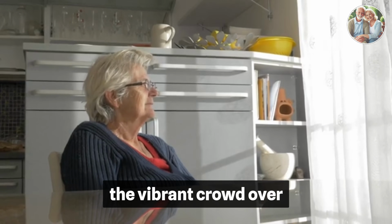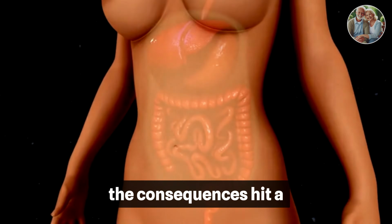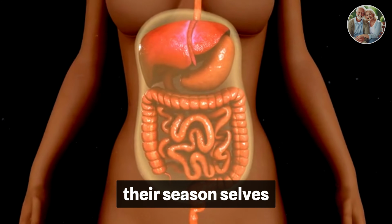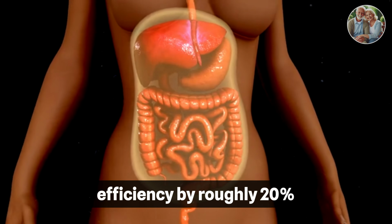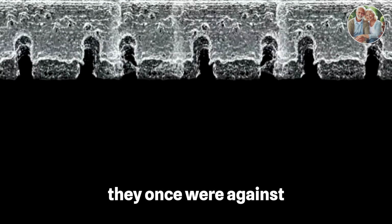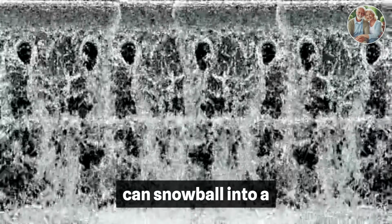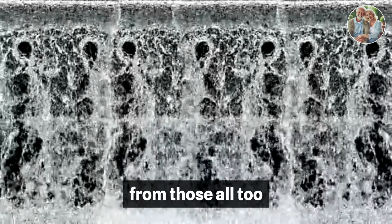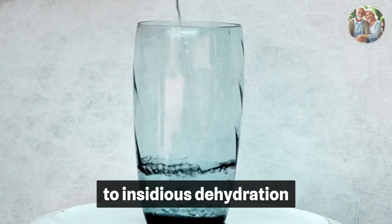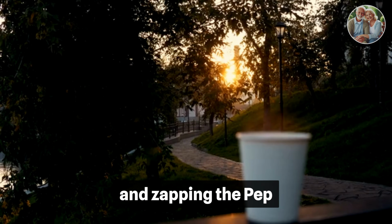Now, if you're among the vibrant crowd over 60, like so many of us enjoying the golden chapters of life, the consequences hit a tad closer to home, and harder. Our digestive tracts, bless their seasoned selves, naturally dial back their efficiency by roughly 20% as the years add up, meaning our bodies aren't quite the fortresses they once were against these sneaky invaders. What starts as a minor bacterial skirmish can snowball into a cascade of woes, from those all-too-familiar bouts of queasy tummy rumbles and unpredictable bathroom dashes to insidious dehydration that creeps up like fog on a quiet morning, quietly draining your hydration levels and zapping the pep from your step.